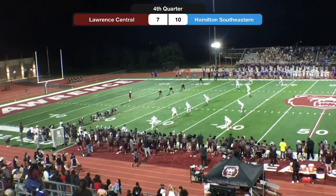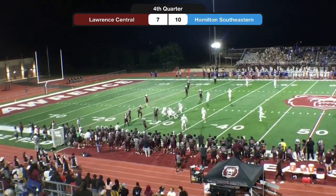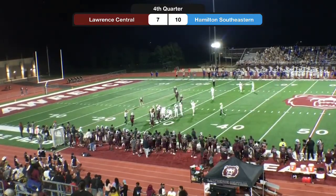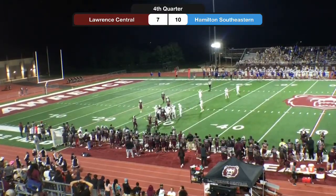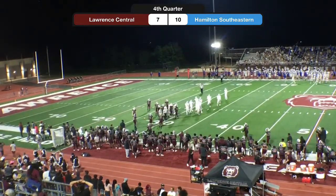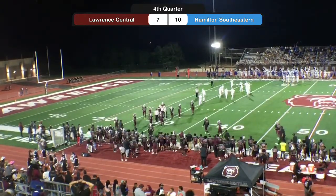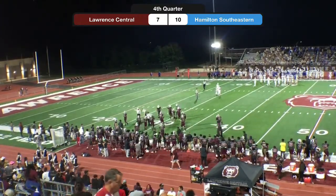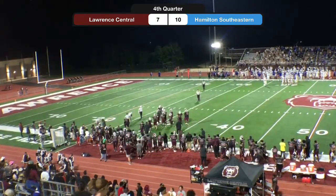The Bears here looking to try and get this onside. Not a good kick. Definitely going to be a penalty. And that's going to be ball game, Mark. Yep, that just might do it. Hamilton Southeastern will look to take two kneels with a 40-second clock. Coaches from Hamilton Southeastern starting to pack up their stuff, calling this a day.